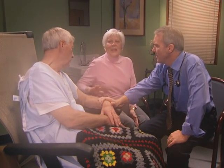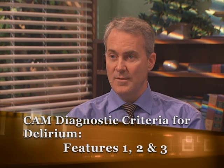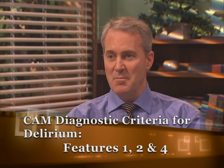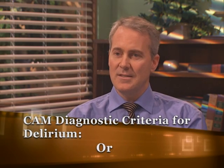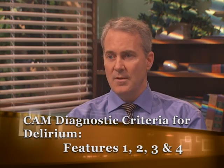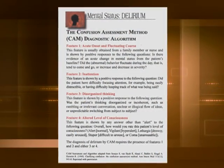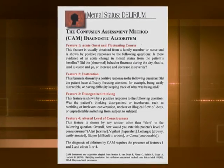The CAM stands for the Confusion Assessment Method. It's a screening tool, and it was developed in order to identify or screen for something called delirium. Delirium is a dangerous diagnosis, as some people would say. And whether we think it's a diagnosis, a syndrome, or a complex of symptoms, whatever you want to call it, delirium is a dangerous diagnosis.